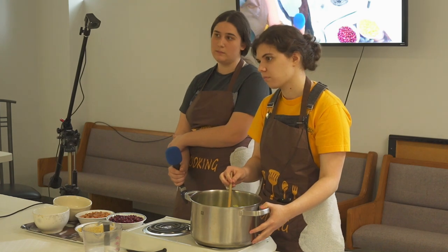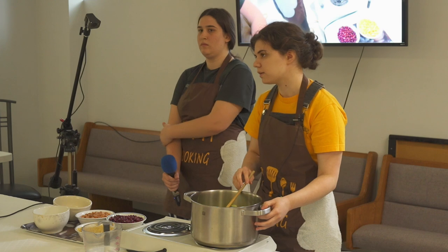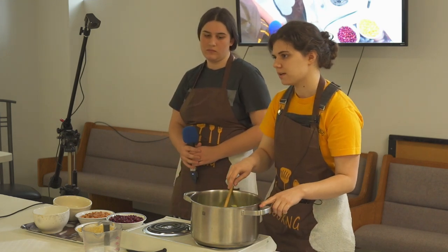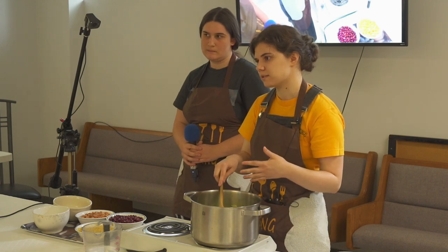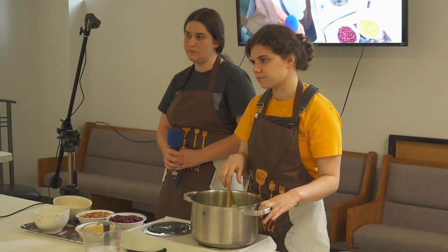So what do you put first, the harder vegetables or the... Yes, so we first start off with the onion and garlic and the celery and the green bell peppers. Then we're going to saute it for a few minutes until it turns soft. Okay. And then we are going to add the rest of the ingredients.